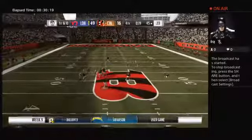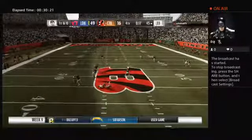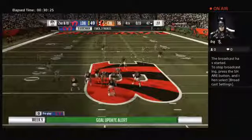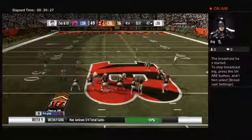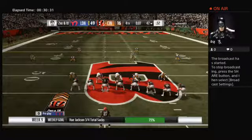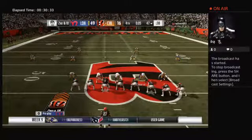On first down, Mosley. And he's going to be grabbed and pulled down. Exactly what they were looking for. They've been giving up yardage. They've been letting them drive right downfield, but they got a sack right there. How about that for a little bit of revenge?